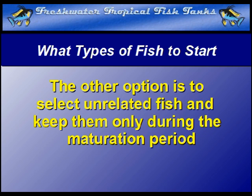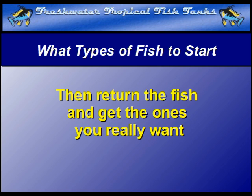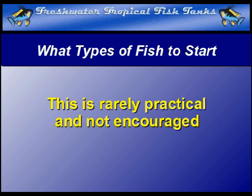The other option is to select fish unrelated to the ones you really want to keep if they are all too delicate. Let them run through the maturation period. Once that is done, return the fish and get the ones you really want. Usually, though, this is not an option for most aquarists, since the family often becomes attached to the fish in the tank and rarely will allow a favorite pet to be sent back to the pet store.